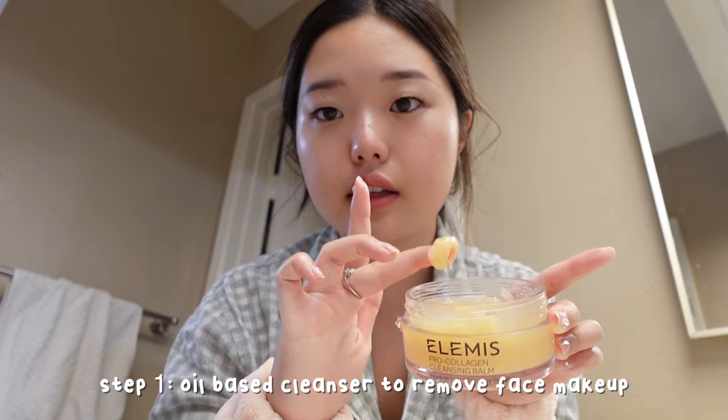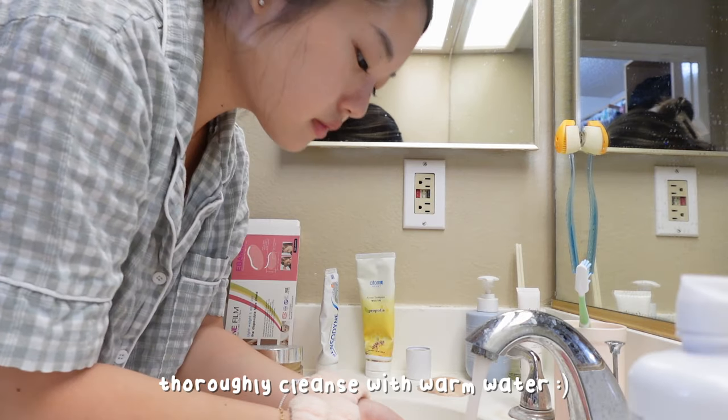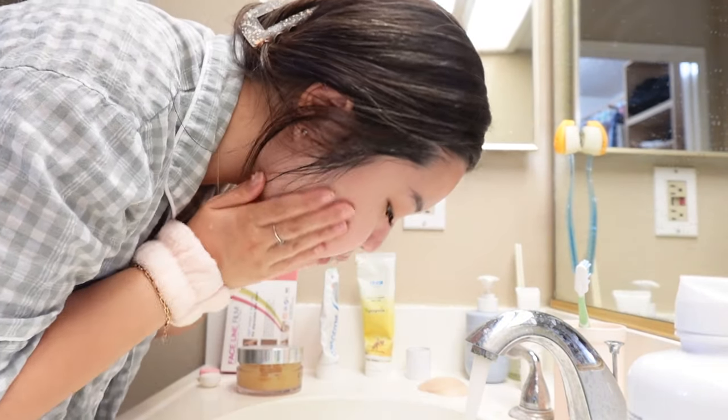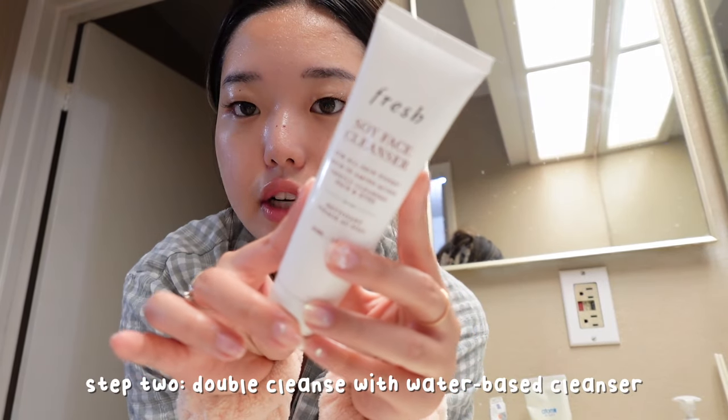So yeah, I just take a little dab and rub it on my entire face. This also, I believe, helps with blackheads and whiteheads, which I've been having a lot more of around my nose recently. And I use this fresh soy face cleanser. It makes me feel like all my makeup is completely off, and I just wash my face one more time.